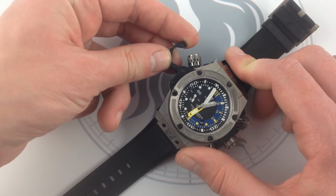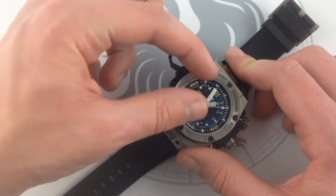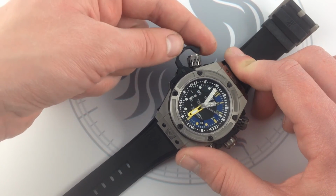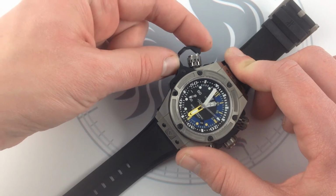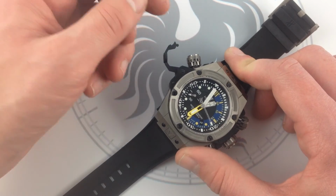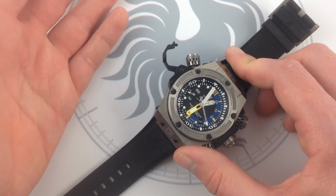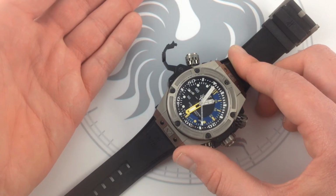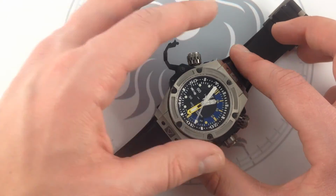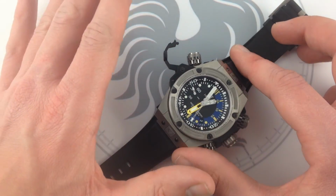And I gotta love this little arch that protects the internal rotating bezel's adjustment crown. This is like the pin guard on a grenade. This little crown guard right here makes me feel like I'm about to light the fuse on something explosive. And perhaps that's fitting for what is the ultimate adventure watch. When you're embarking on your next vacation, make it epic. Make it Hublot King Power epic.